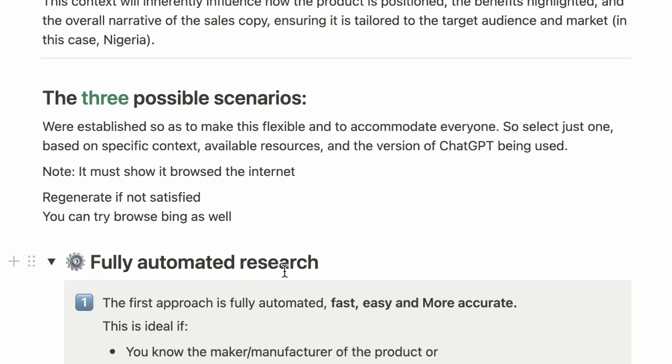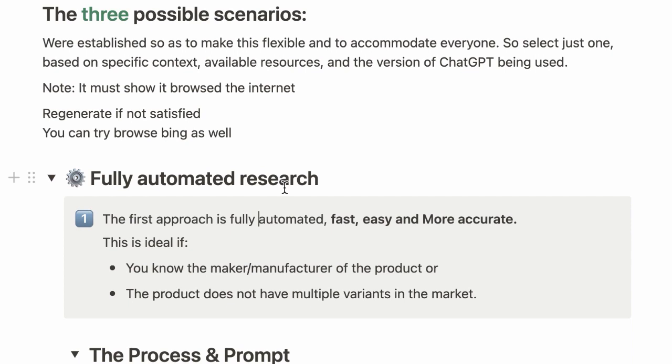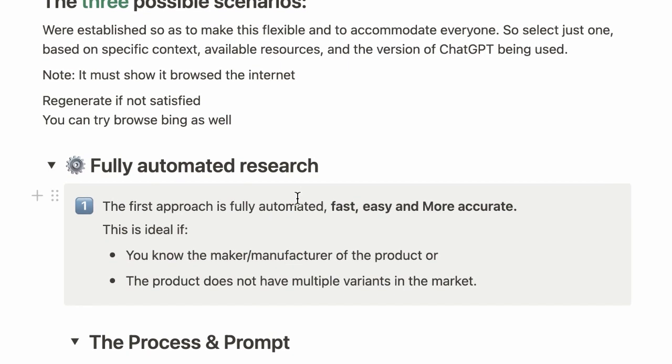Now, the only time you should use this is if the product you are selling does not have so many variations in the market or online, or you know the maker, the manufacturer of the one you are selling. In this case, we'll be using the Human Bed speaker, as I've said, by Durabit. So I know the maker, that's why I'll be using it. Don't worry, I will use this same product for everything. But I'm trying to tell you, if you know the product and you know the maker, fine. Or the product is very unique that there are not many sellers for the same product. So use this approach and it is faster.